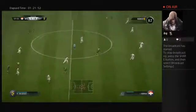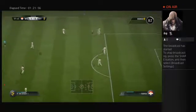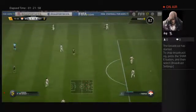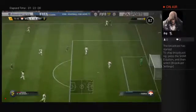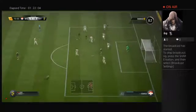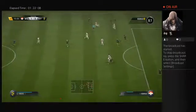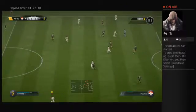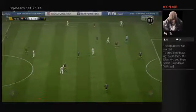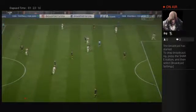Powers. Promising build-up until that challenge. Tackle goes in. He's pinched it back again. And that's the end of the match at 1-0.